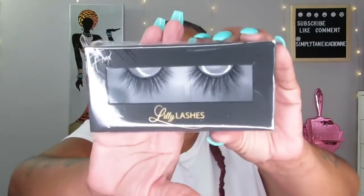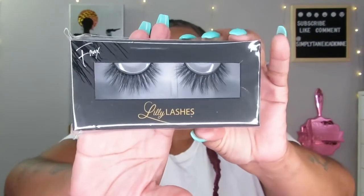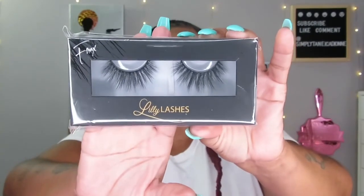Okay, so that's the third thing. That's nice. The next thing is Lily Lashes. I've always wanted to try Lily Lashes. I don't think I have any by them, unless they came in one of my boxes, which I have so many I don't even know. But anyway, Lily Lashes. This is in the style Miami. Oh, this is one of their most popular, because I remember a lot of people wear Style Miami, even some of the celebrities. I remember this.